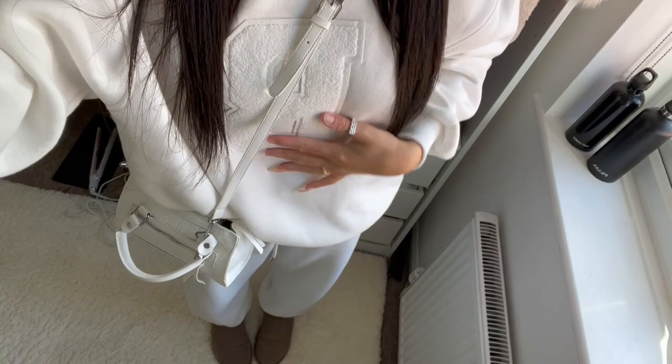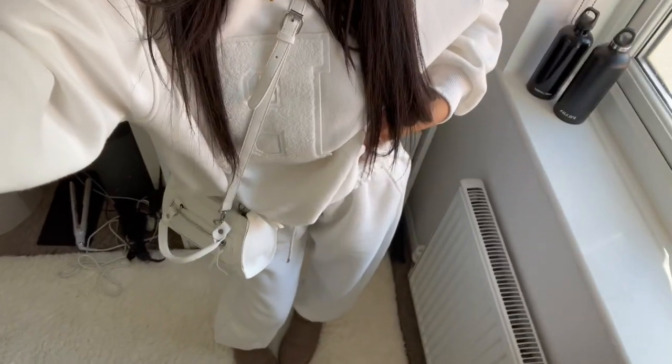Okay, so I thought I'd just do a quick outfit of the day. So I've got this Boohoo tracksuit on, Boohoo bag, and my Uggs. I love this outfit so much. Sorry, the angle's a bit rubbish, but I also need to pop to Zara, so I might do that after my nails, although it's going to be rush hour time, so we'll see. But I need to make a return because the skirt I bought is too short, and it's such a nice skirt, but it's just too short, so I can't keep it.